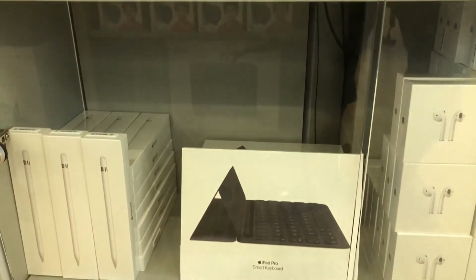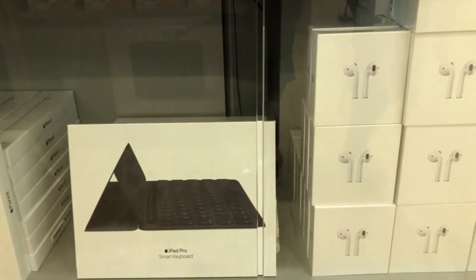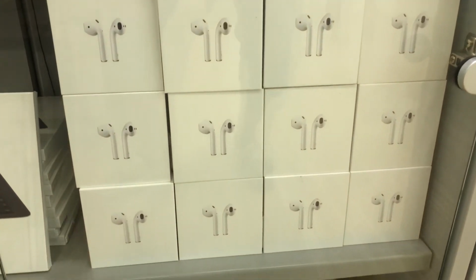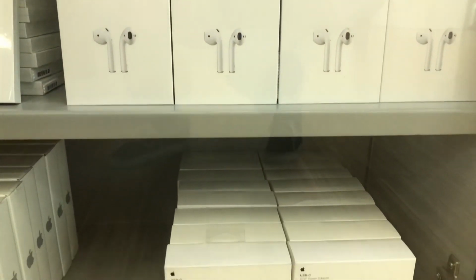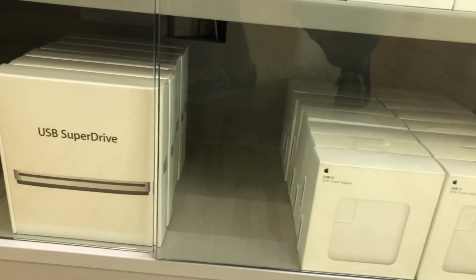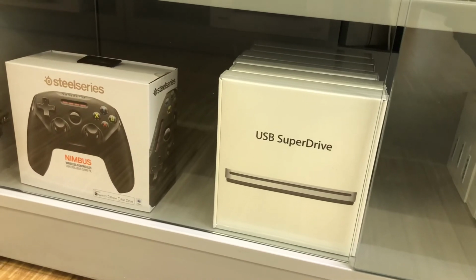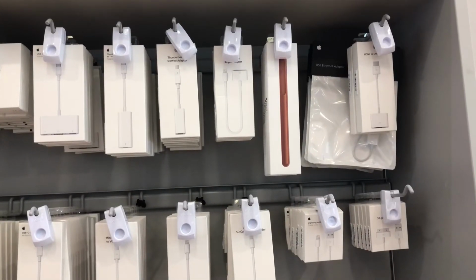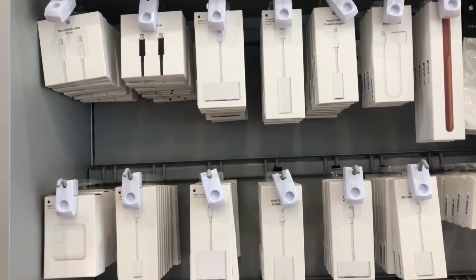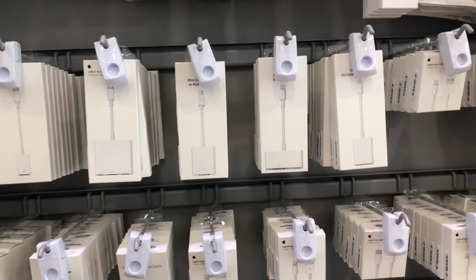Then you'll see the Apple Pencil. You have that keyboard case that goes with the iPad Pro that I showed previously. Then you have the AirPods. Last time we were here, these things went so fast. They were like 2, and by the time we went out of the store, it was all gone. Then you have some chargers, like laptop chargers, a USB SuperDrive, and another controller. And next to that, you'll see some more accessories. These are all the adapters that Apple sells, all those adapters that are in every iStore. They have them all here.